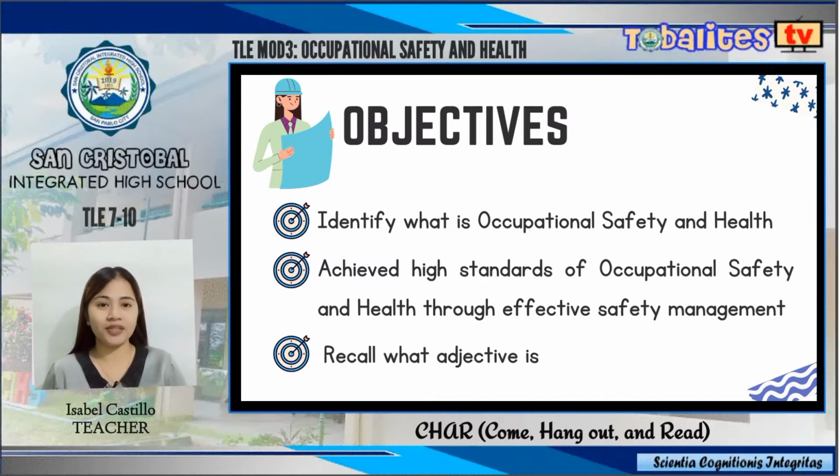Achieve high standards of occupational safety and health through effective safety management. And lastly, let us recall your prior knowledge of what objective is.